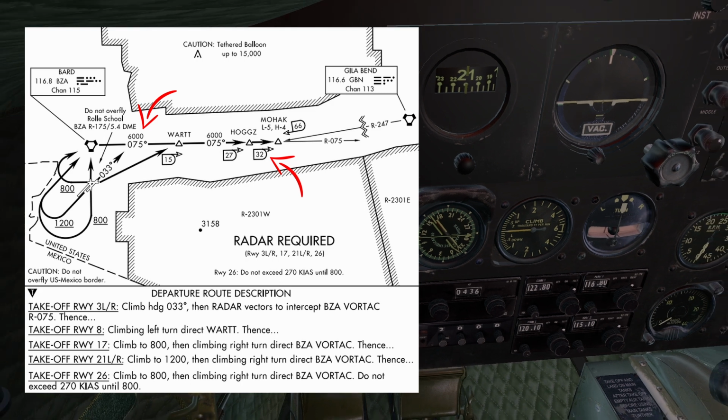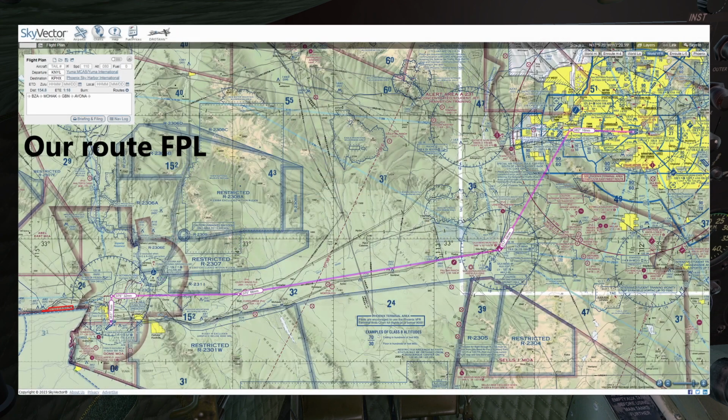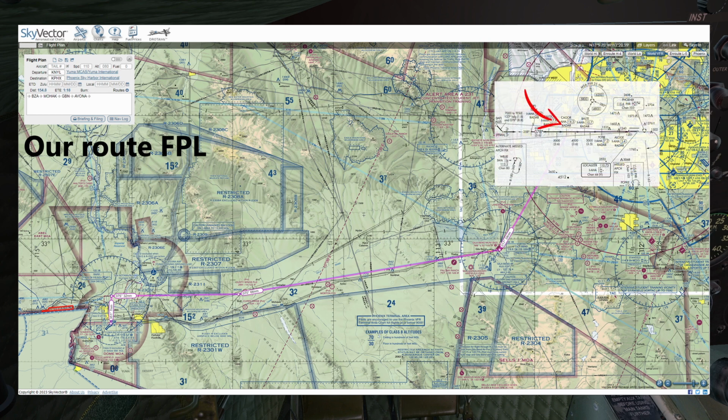That is the Mohawk point, because this is the Mohawk 5 departure, and then we can turn left into Gila Bend. From Gila Bend we fly direct to the VOR, and we fly the outbound radial of 017 to intercept the ILS for runway 07 right into Phoenix.